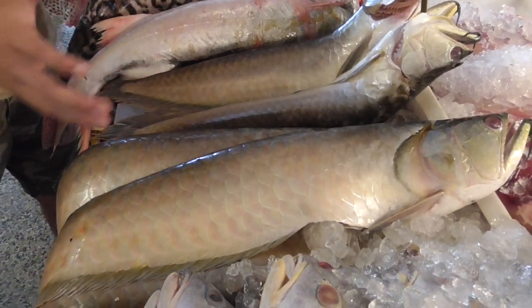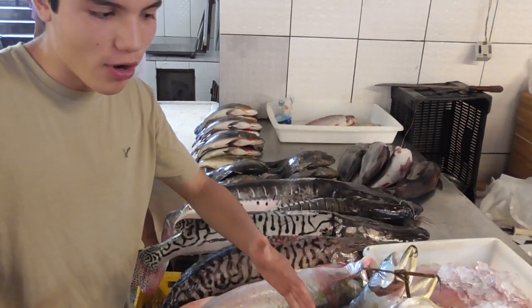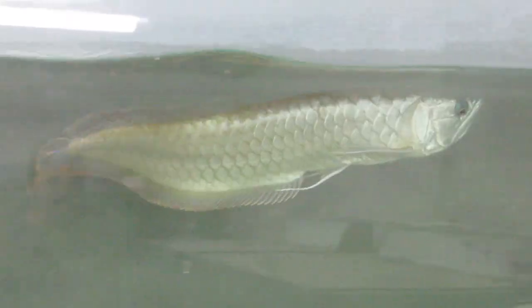There's many different types of arowana, and they live on various continents, including Asia. The Asian arowanas are big and red. These right here are called silver.